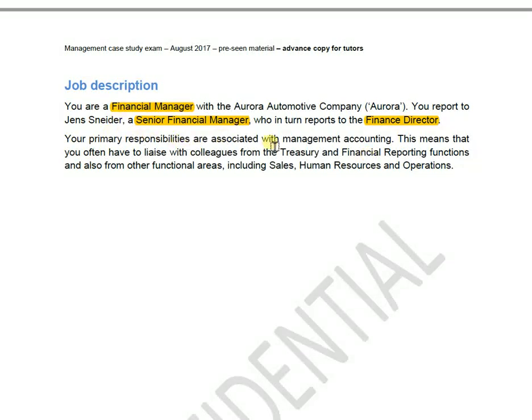Your primary responsibilities are associated with management accounting. So we are referring mainly to the areas tested for P2. This means that you often have to liaise with colleagues from the treasury and financial reporting functions, which is in line with what you learn for F2, and also from other functional areas including sales, human resources and operations, of course from E2. So as you see, although you're the finance manager, your job role is not restricted to finance, which means at your exam you can be tested from a very broad number of areas. So keep that in mind.